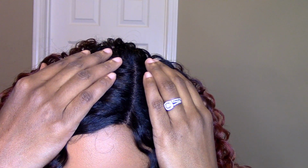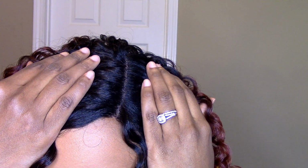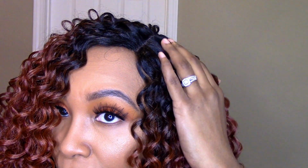The parting space isn't really that bad. For me, I may go and pluck just a little bit, but right now I'm gonna go ahead and put some powder in it. For people who don't like to pluck too much, I don't think it's absolutely necessary, but I am definitely going to go ahead and put that powder in. But this is really nice. I don't think it's too bad at all.